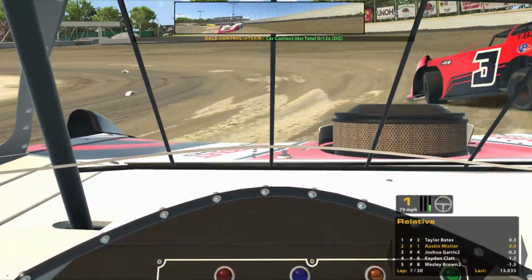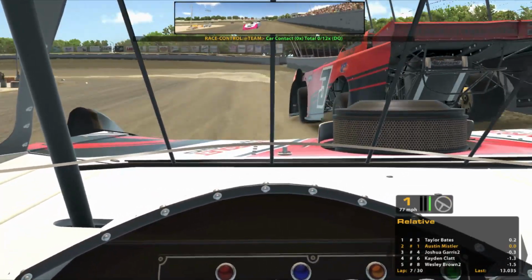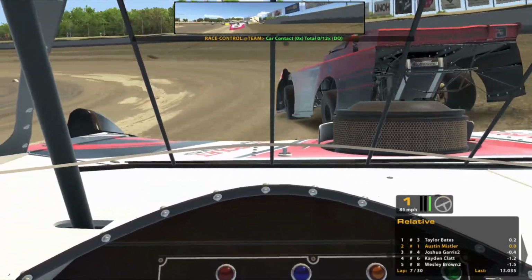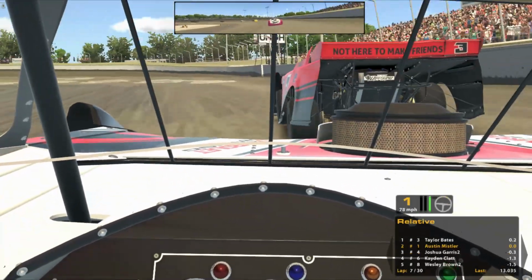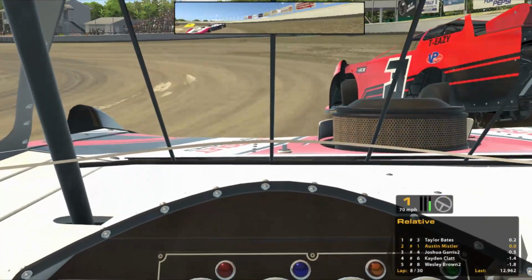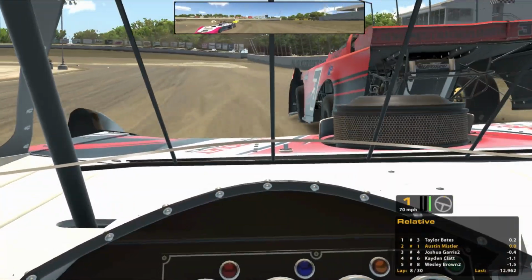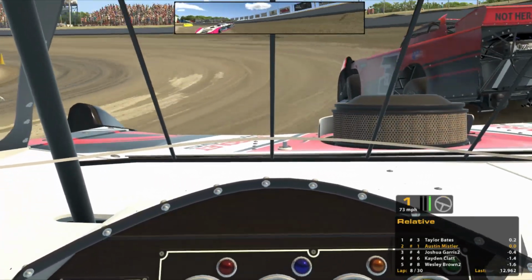But if he's going to run low like that, I'm going to try to get to his outside. That or a slider is like the only way to get a spot. But throwing a slider, you're going to be so slow off a corner. Kind of not even worth it in a way. Just trying to be here for when he messes up, I guess.